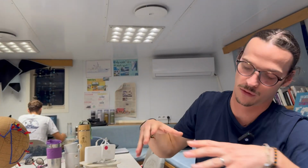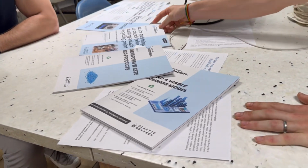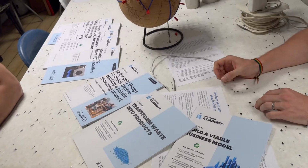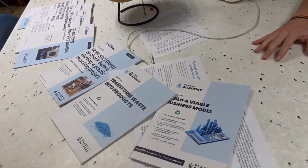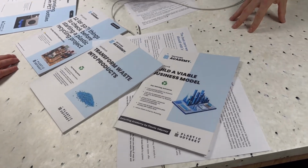So here we are in the conference room. It's our biggest workspace, usually for our own team to work. But mostly we have an incubation program on board Plastic Odyssey. During each stopover, we welcome local entrepreneurs, mostly to talk about business models. This is also our recycling academy, an online free course on our website. A lot of the subjects are about how to make a viable business model from plastic waste. This is the best way to have a longer environmental impact: to make sure people are running their business and making money out of it.